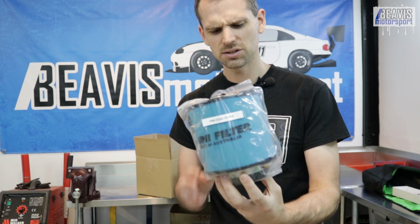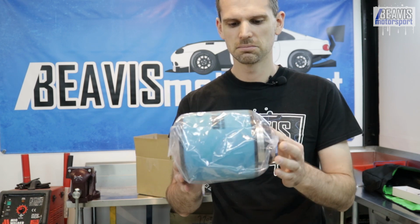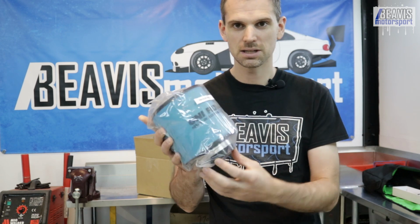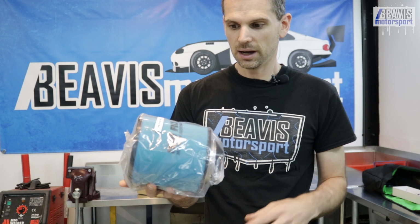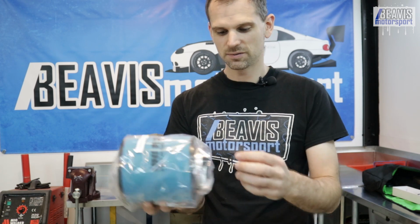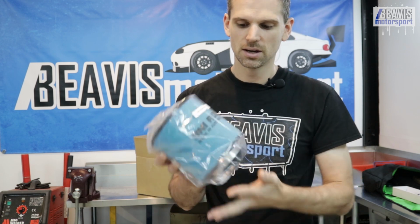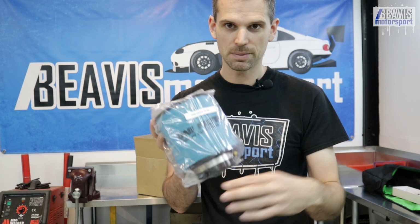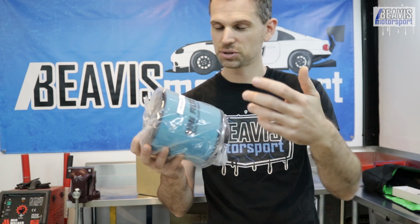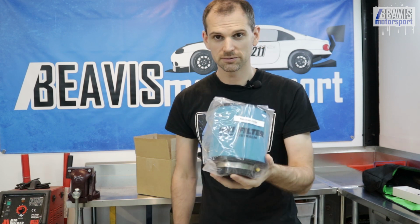So it's, I guess you could say, an oiled foam type filter. It's kind of a cylindrical shape, not necessarily cone or pod, but it's a pod filter style. They come in umpteen sizes, various outlet sizes, various diameters and lengths. I bought one that is kind of typical pod filter size, pretty much matches the one I've got now and should fit in the space that I currently use for my air intake perfectly fine.